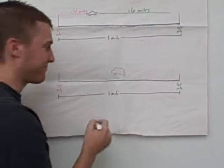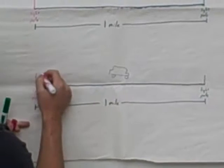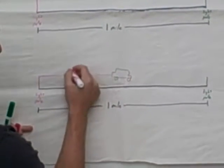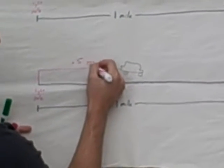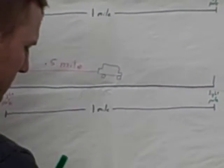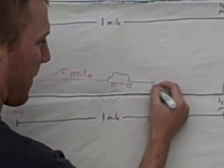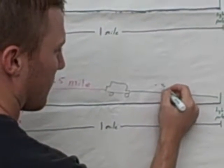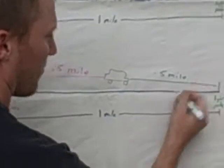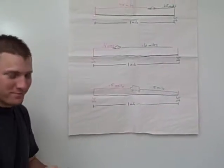If we keep the car right in the middle, as you can see I'm drawing here, then it's going to be 0.5 away from one pole. And if it's 0.5 away from one pole, then it has to be exactly 0.5 away from the next pole that I'm drawing right here. Now, because it's not closer to either of them, the farthest distance that it can be is exactly 0.5 away from one of the poles, which is what the question asked in the first place.